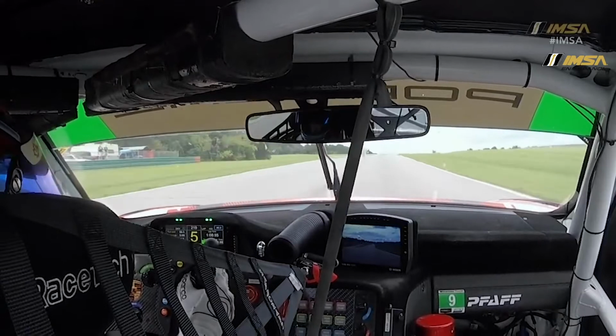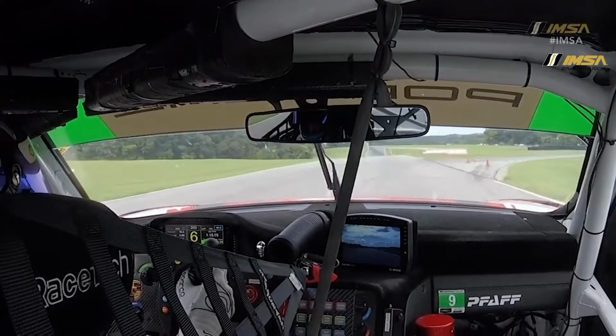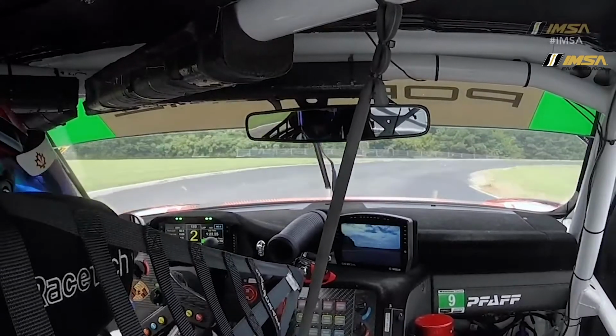Through here, you're thinking about roller coaster because you've got to get your braking right. It tests your bravery here, so you've got to be calm, get your eyes up. Use those brake reference markers as they're coming. Brake deep here, get that car, use a little bit of the curb.